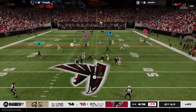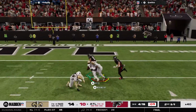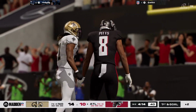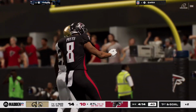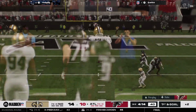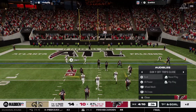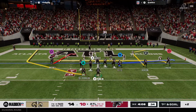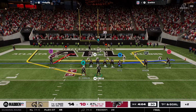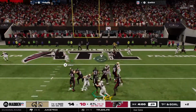Looking to throw, Penix. This one into the hands of Pitts. And they are able to stop it, but he does take it all the way to the 2. A big pickup of 38. Did you feel the effort all the way up here? He tried his best to get there. Didn't quite make it, but down around the 2-3 yard line, got to love the effort, and especially the big play that gave his offense a great opportunity.